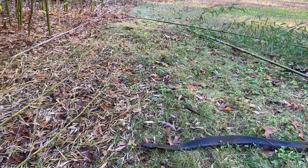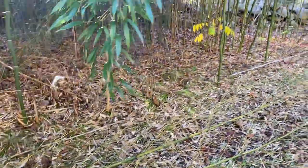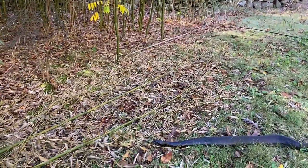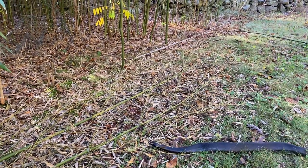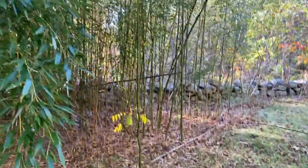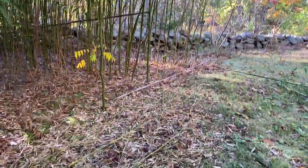I don't know where you're going, dude. You're heading for the bamboo forest. The bamboo forest is about to be no more. Just talked to my landlord today, and she wants it out of here, so we're going to see what we can do to get it out of here. The kid that lived here prior to me planted like 5 sticks of bamboo, and it's now just taken over everywhere.